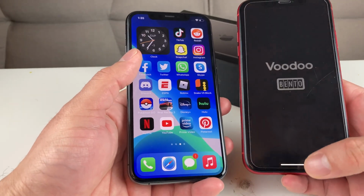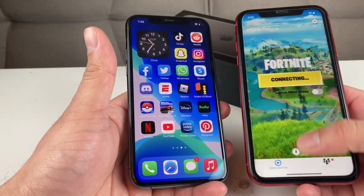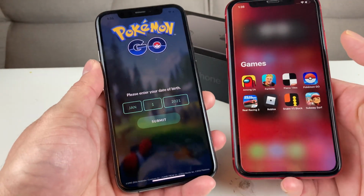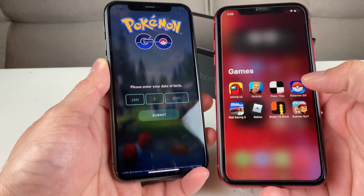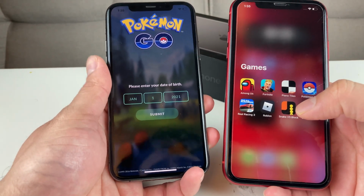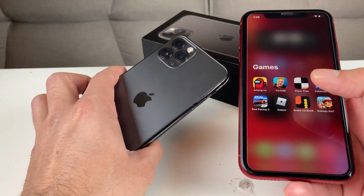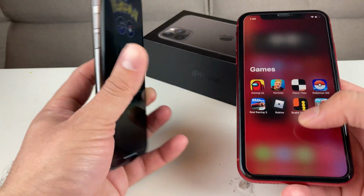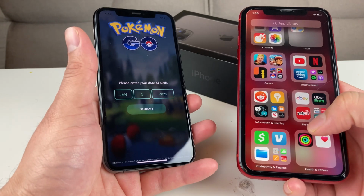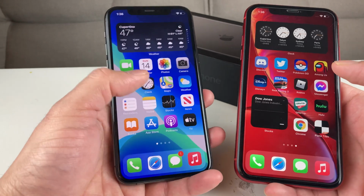So what does heavier gaming mean? That's if you're playing Fortnite, PUBG, Call of Duty, games that are meant to play on your actual console. That's where you're going to start to notice the difference. You're going to see a little bit of lag on the XR, not that noticeable, but there is a little bit of lag. The iPhone 11 Pro does hold up a little bit better in that it doesn't heat up as fast as the iPhone XR. So the XR does heat up a little bit faster, but again, not quite noticeable, really negligible in that aspect.